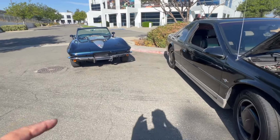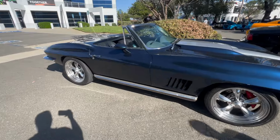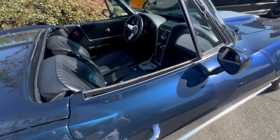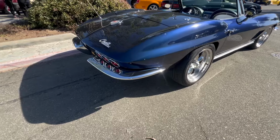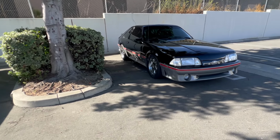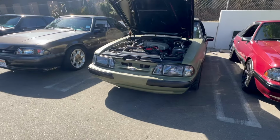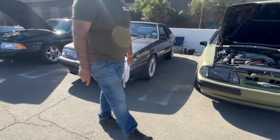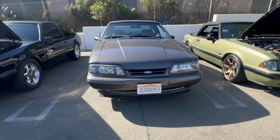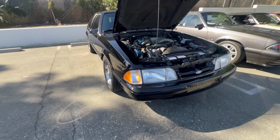And right beside that is this classic Corvette. Nice. Fully restored. Oh wow, look at the interior. Lovely Stingray. And we're now here on this part. Look at this fox body. Another nice fox body. We got the hood open. Here's another fox body here, oh, with some carbon fiber. There's another one right here with this hood popped.